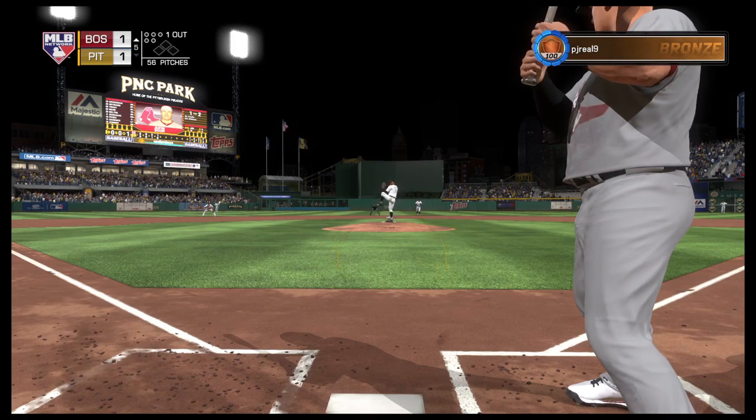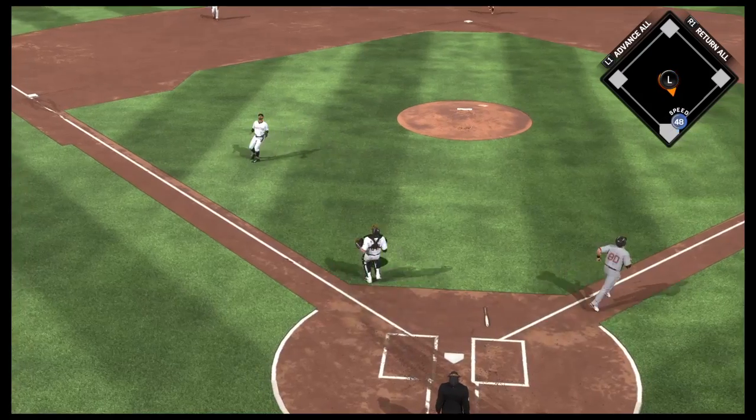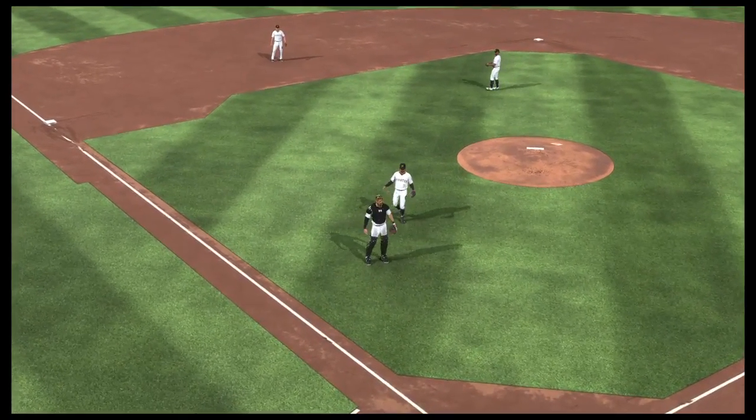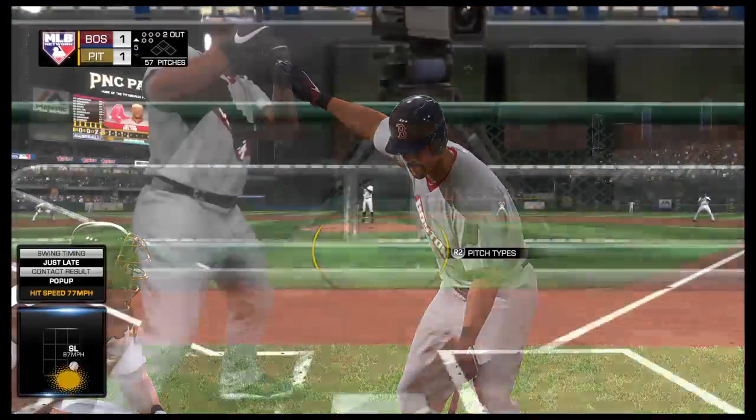Justin Bour. There's a swing and a high pop-up. Salazar has a play, but it's the catcher that gets there to haul it in. And that's the second out of the inning.